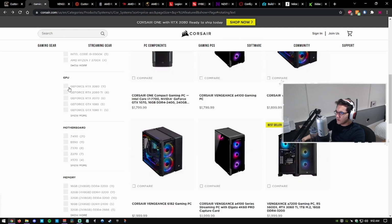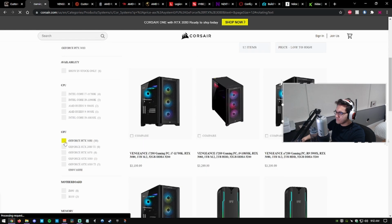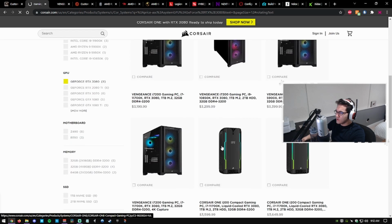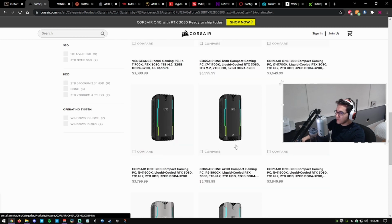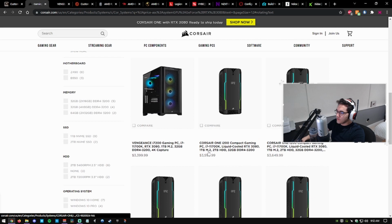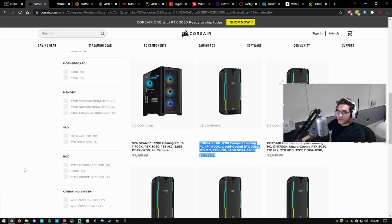I know they have, maybe it's this one. Yeah, so then if you look here, they have the 3080. Now, obviously, again, that's a big price difference between the 3060 and 3080. But just for instance, you can see how high the price increases with the super small form factor. So again, I just wanted to throw that in there.